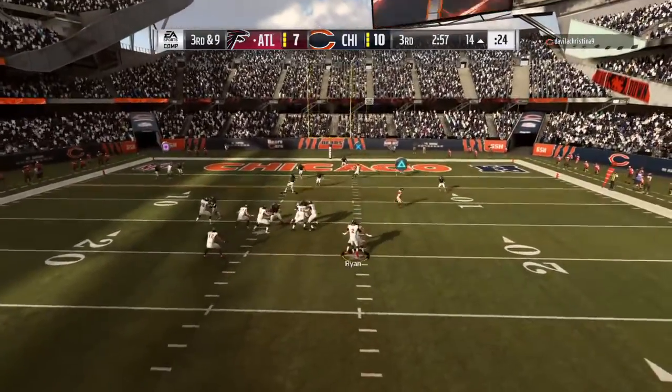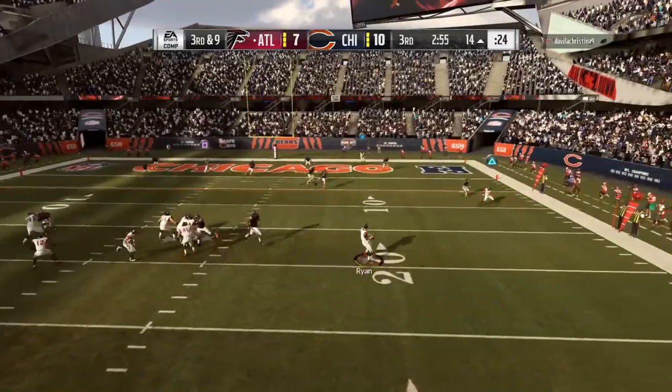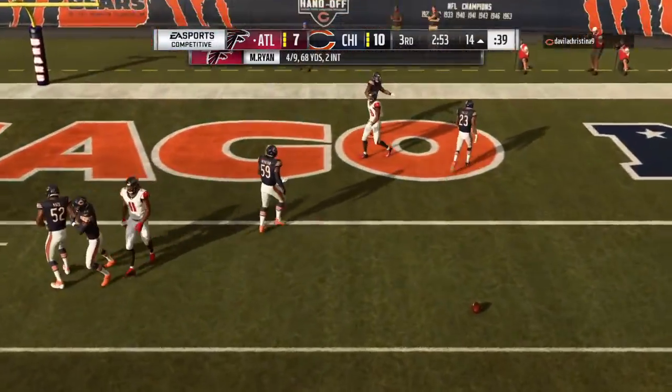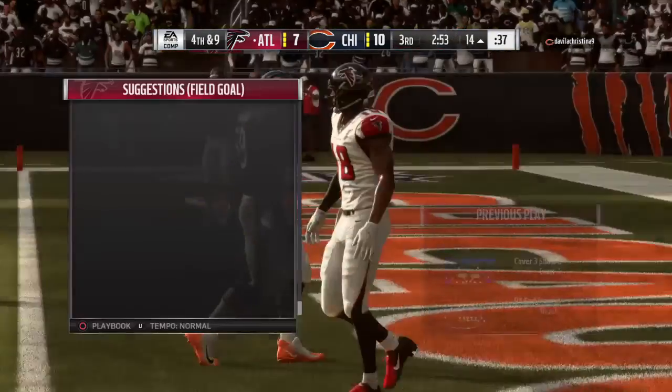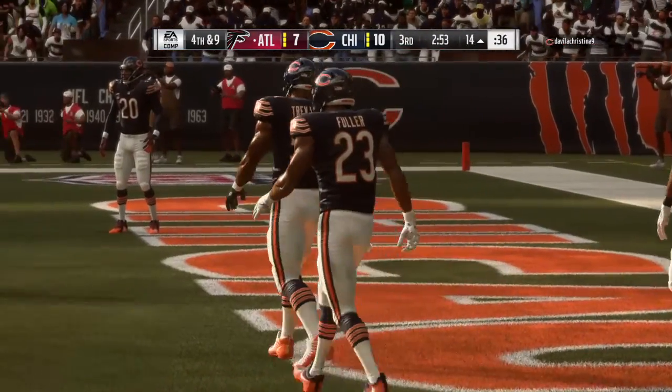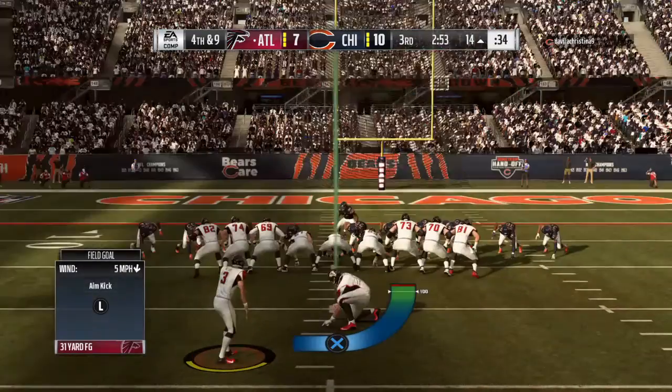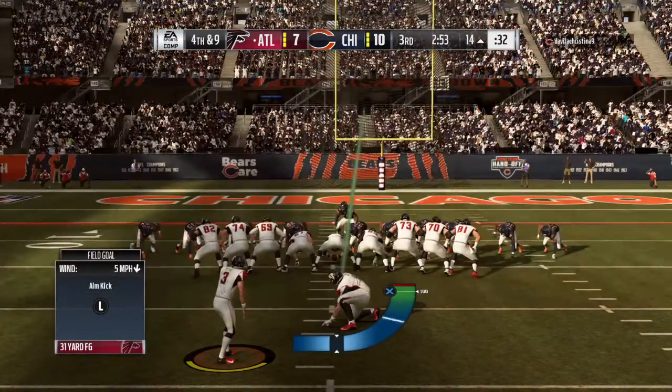Play action, Ryan. Escaping the pressure right, and that is incomplete. We've seen these defenses make enough opportunistic plays to keep this one low scoring. Flying around, making plays on the ball, and we see yet another errant throw as a result.